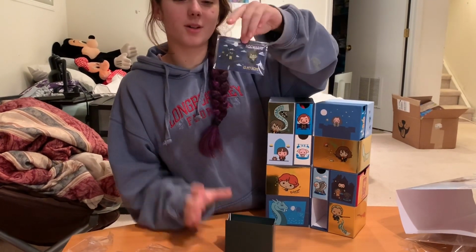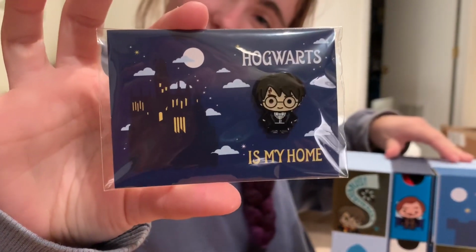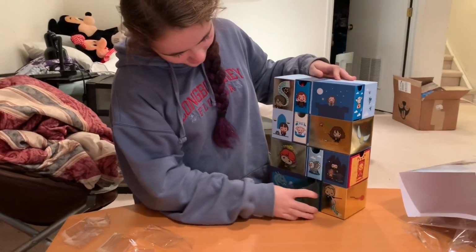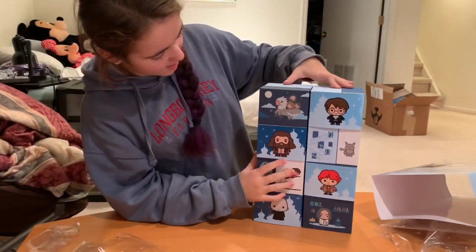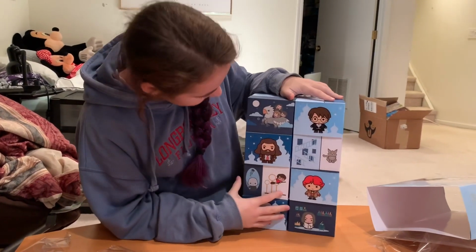Ooh. Oh, Hogwarts is my home. It's a little Harry Potter pin. Wait, let's see. Oh! It's cute. It's a pin? Yeah, it's a pin. That's cool. Okay, now we're going to open it one more time. This is it. Look at that. Oh, no, it looks like it opens again. Oh, it does. Wow, there's a lot of stuff in here.